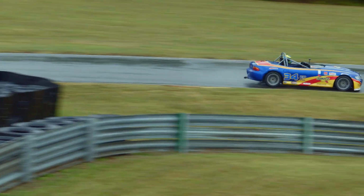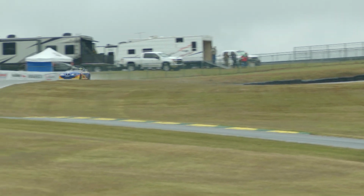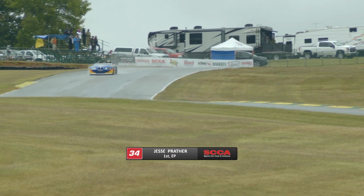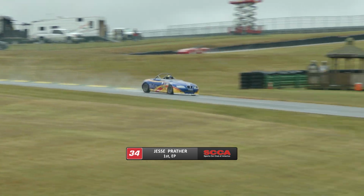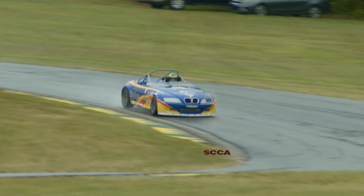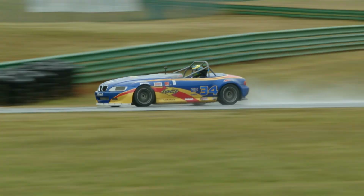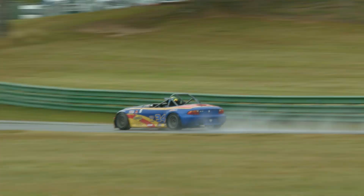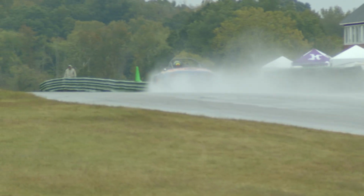But Jesse Prather doing what he does, getting out and getting away from the rest of this field as he hits the roller coaster section, a 130-foot vertical drop in this section. It is much steeper than it appears on camera, as we've said many times. And he is coming down the roller coaster and into Hog Pen for the first time at speed is Jesse Prather. And looking clean as he comes onto the front straightaway. Jesse has driven this track in the wet, so he knows kind of what some of the rain lines are.